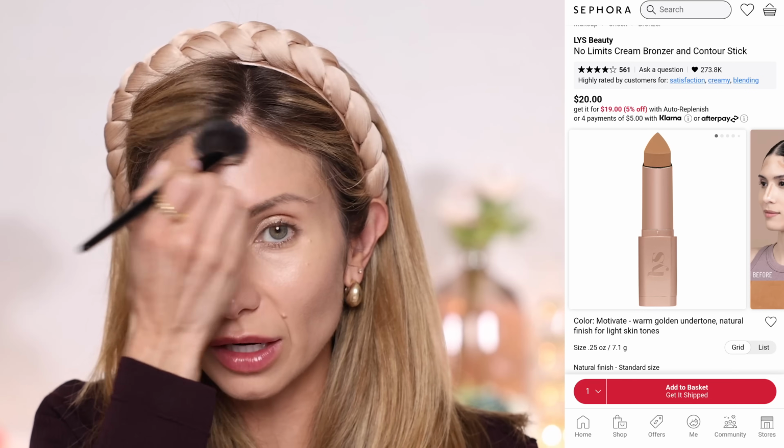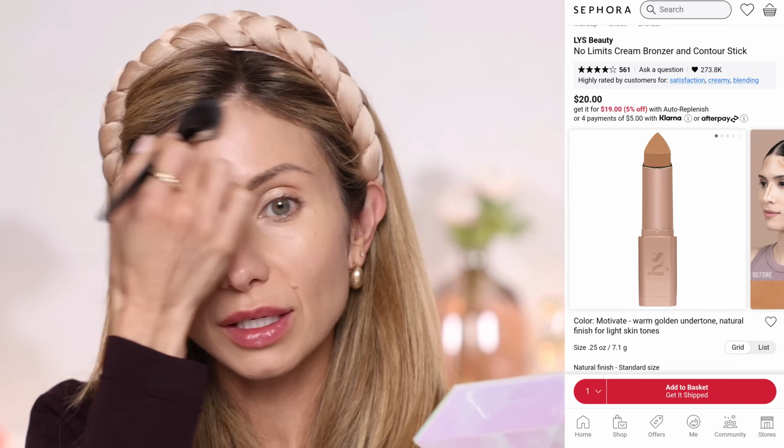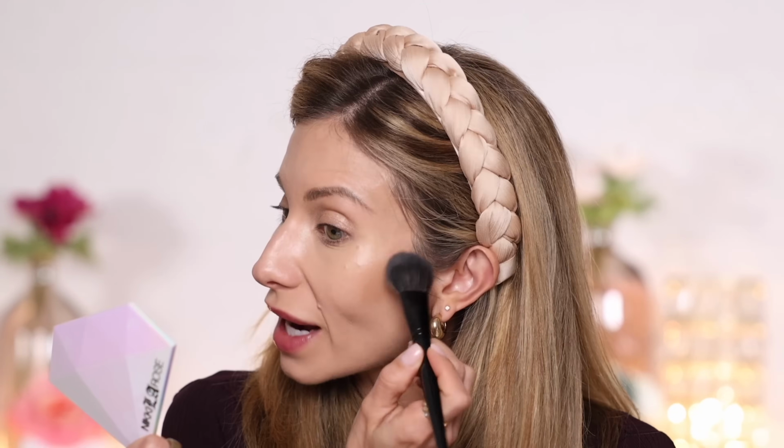I like to spread it right here in the hairline, and particularly I love this brush for this product because it really does just sheer out and spread out. Look at how pretty and natural that is. If you have dry skin, I would recommend this because it's very hydrating, very emollient. Oh, so good. So pretty. Look at that. So pretty. I'm gonna run a little bit on the side of my nose, just whatever's left over on my brush. Perfect. Okay, we are looking good, you guys.